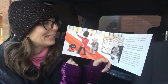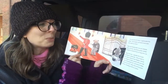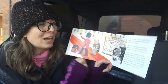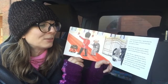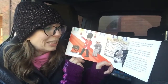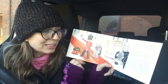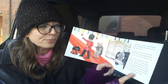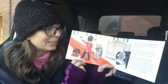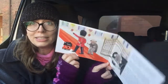"Quick, this way," signalled the guard, pointing to a sentry box. "We all need to be in place, ready for Her Majesty's arrival. You already look like a guard with your red coat and big black hat. Just stand in there as still as you can." Henry did as the guard told him, standing as still as a statue.